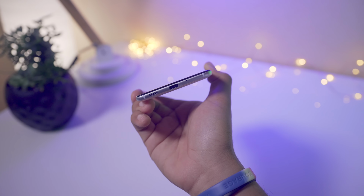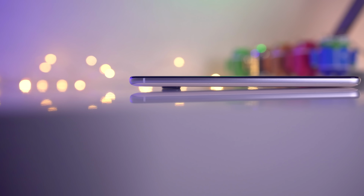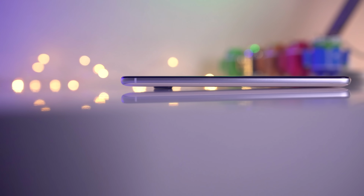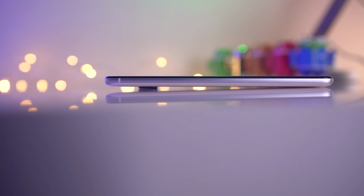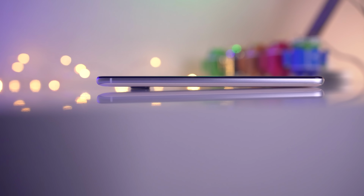On one hand, I understand the whole wireless is the future thing, but the phone is also more than thick enough to accommodate a 3.5mm port. So it's like, why not, for those who haven't moved on yet? It's not like they were trying to save space for the battery or anything like that. And we'll talk about that in a bit.